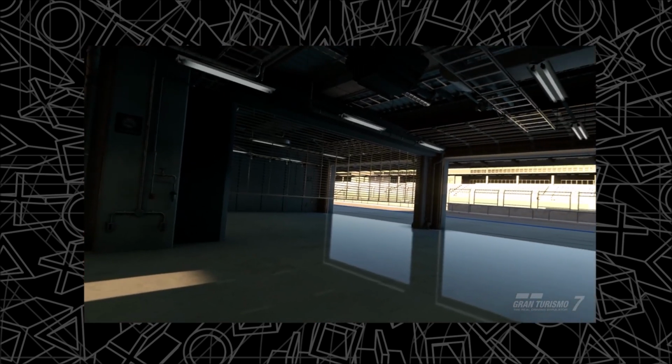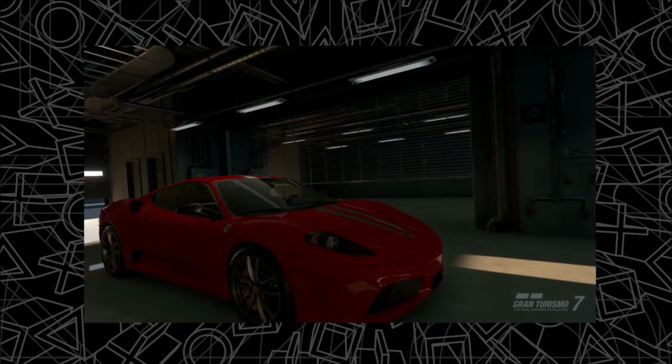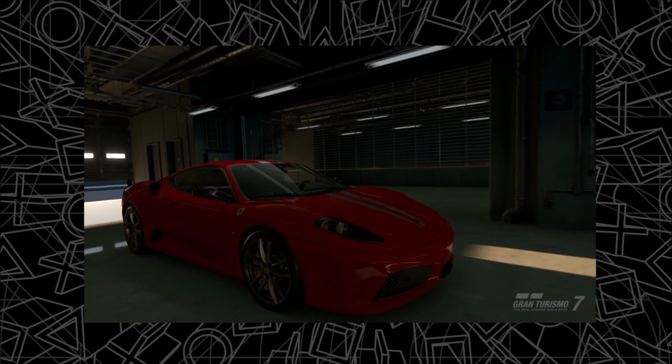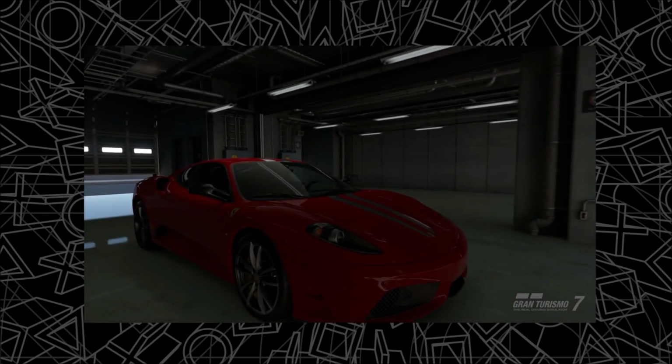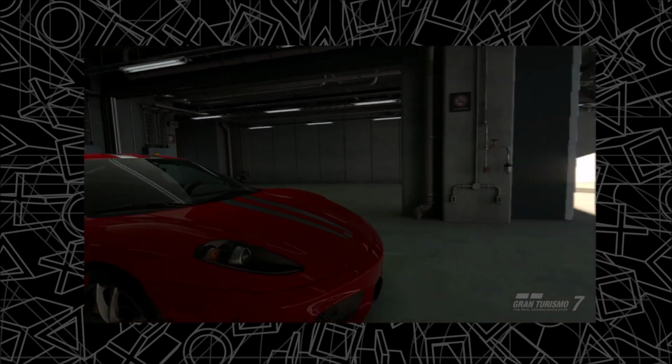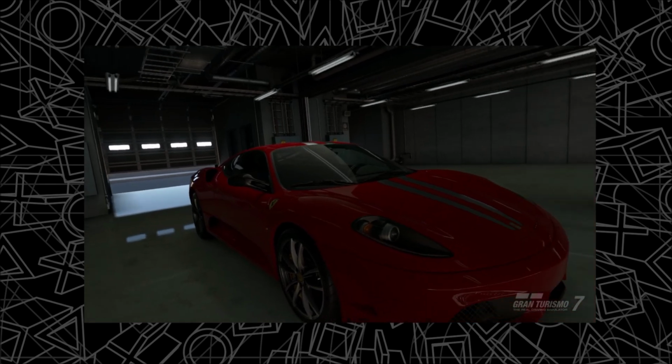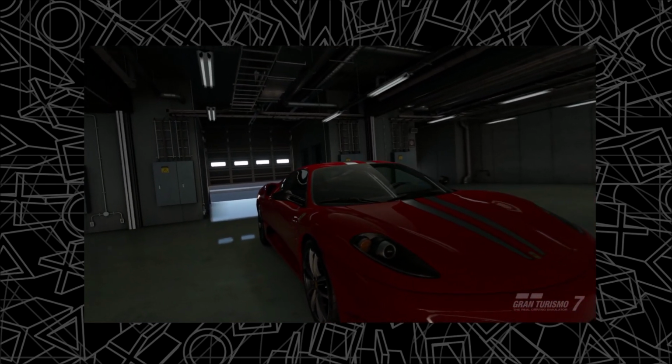Alright, here we are, track day, sun is shining in the garage, and we have the beautiful 2007 Ferrari 430 Scuderia to have a look at. Can we change the time of day to make... There we go, it looks a bit better now. We've got some lights, sun is still shining, but yeah, we're going to have a look at this car. I love VR. Hopefully it's not shaking around too much.